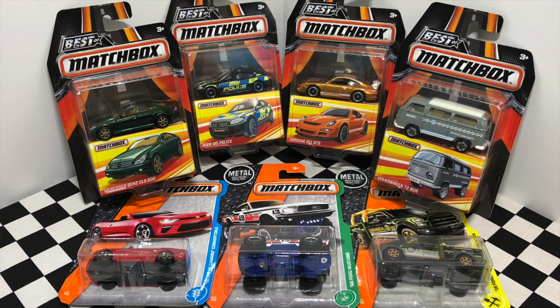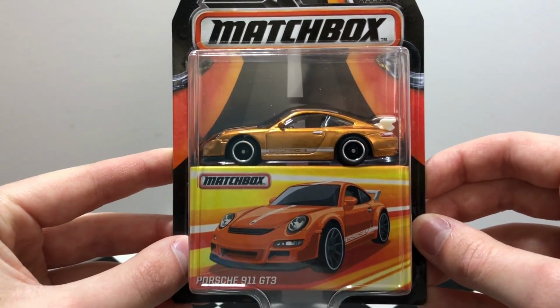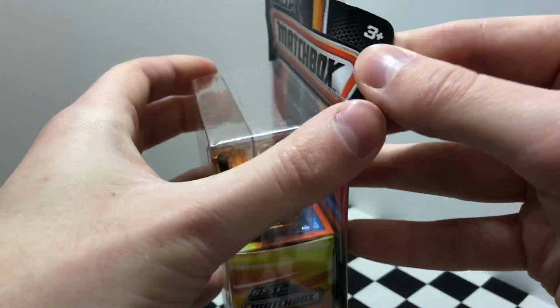It's HotDiecast Garage, and today we're going to open up some best of Matchbox models and some more Matchbox cars I bought for my collection. The first best of Matchbox model we have for today is the legendary Porsche 911 GT3.